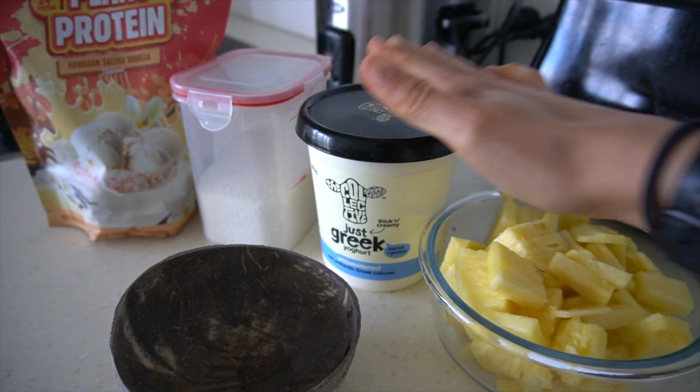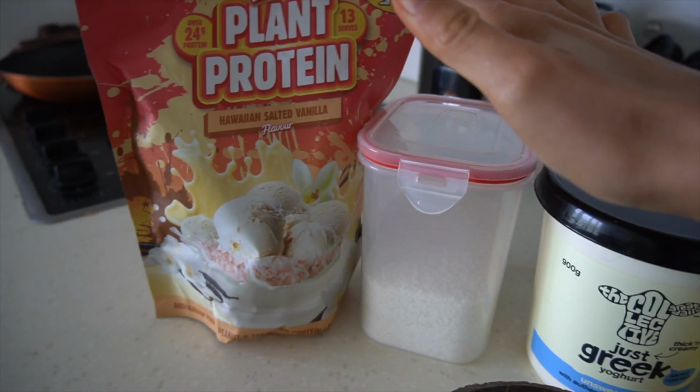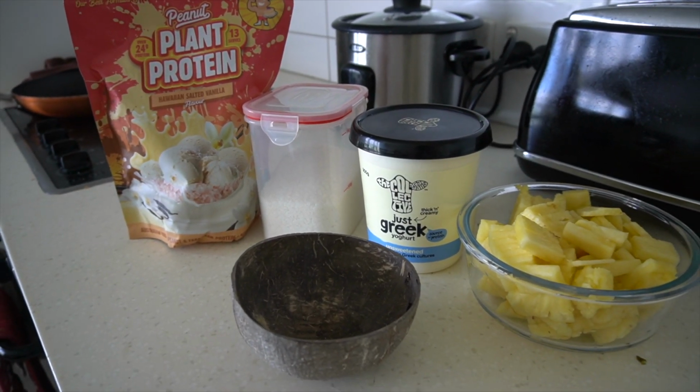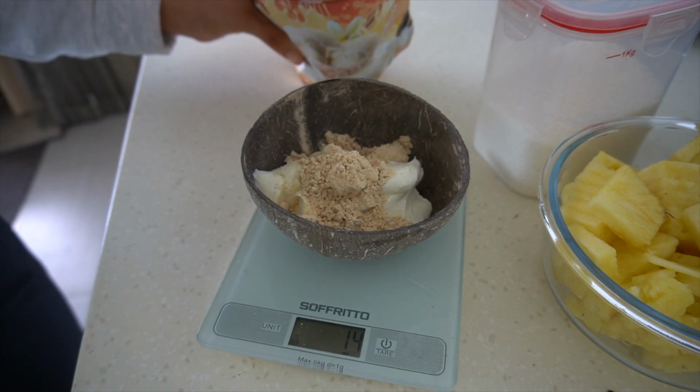We are going for some Greek yogurt, some fresh cut pineapple, some desiccated coconut, and some Hawaiian salted vanilla protein. So it's kind of like a pina colada vibe, aka pineapple and yogurt topped with desiccated coconut. Of course, how could it be pina colada island vibes without a coconut bowl?